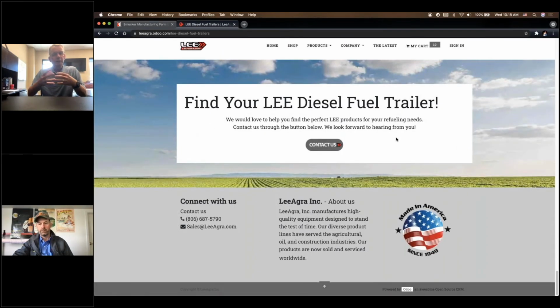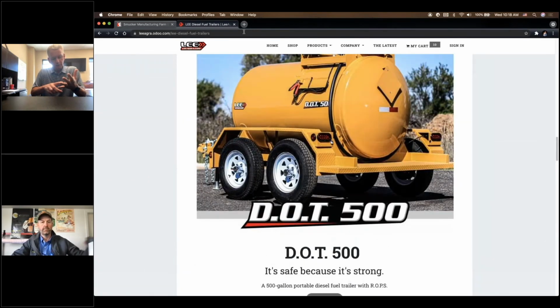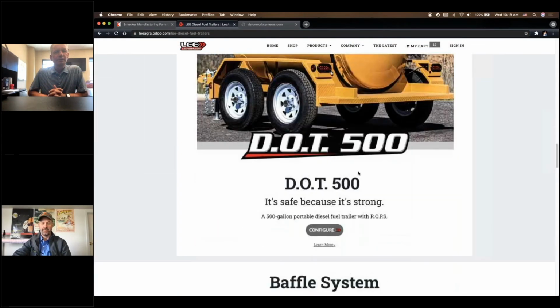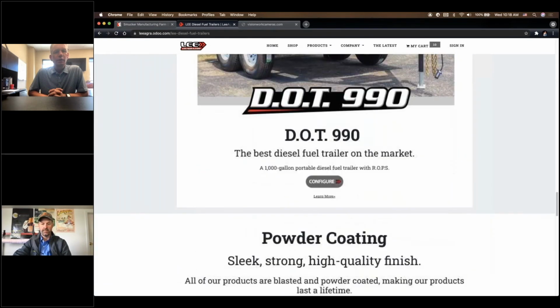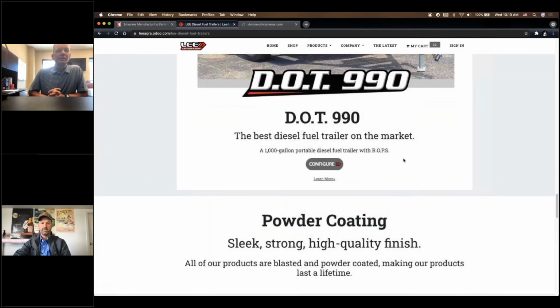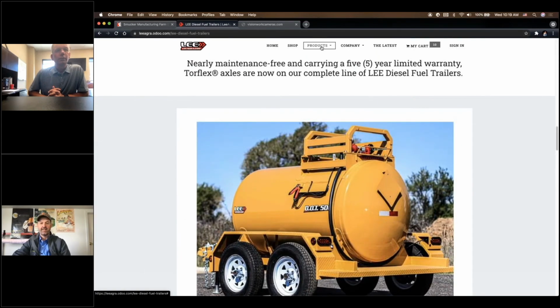Those are really designed for the agricultural market. And then we build for the construction market, oil field, and other entities. If you go down to the bottom of that page, there's the DOT 500, then the DOT 990. And if we scroll down a little bit more, we build a DT200, which is a 200-gallon tank on a little trailer. We'll circle back around to that. If you go back up to products, I'll show you more about that DT200. This has become a very popular product. We ship these all over the United States. They ship on a pallet.